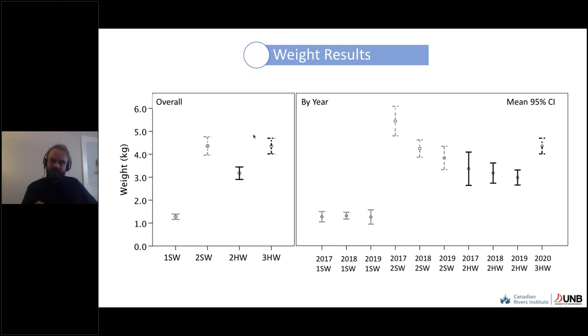Well, the next I looked at was the weight, and there are some differences here now. Again, we see that the wild 1C winter fish are the lightest of all the groups, and that the 2 hatchery winter fish are significantly heavier than the 1C winter fish, but significantly lighter than the 2C, same age 2C winter fish. We can see that the 3 hatchery winter fish do not differ significantly in weight from the 2C winter fish.